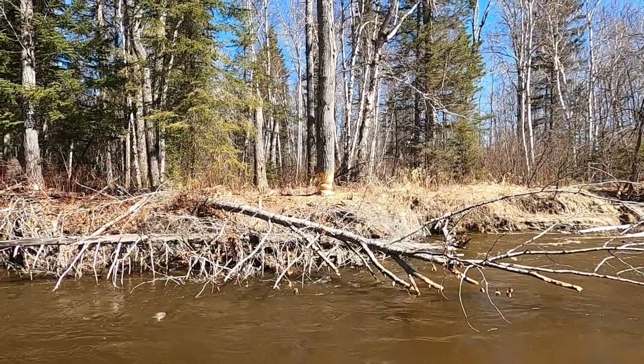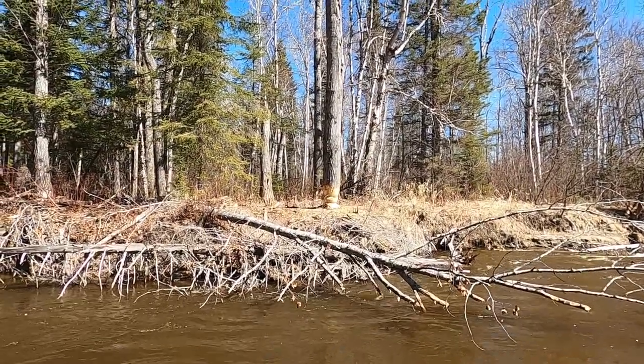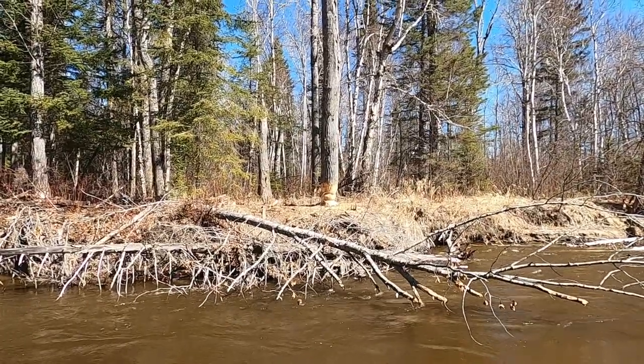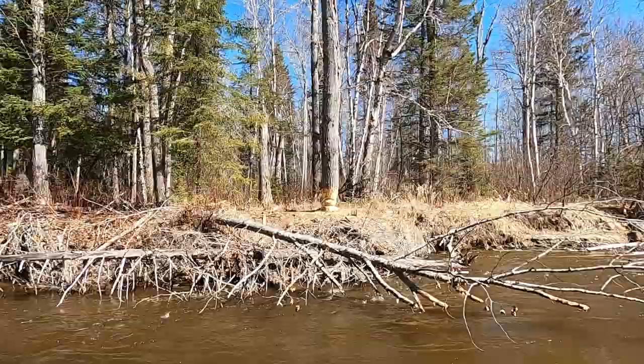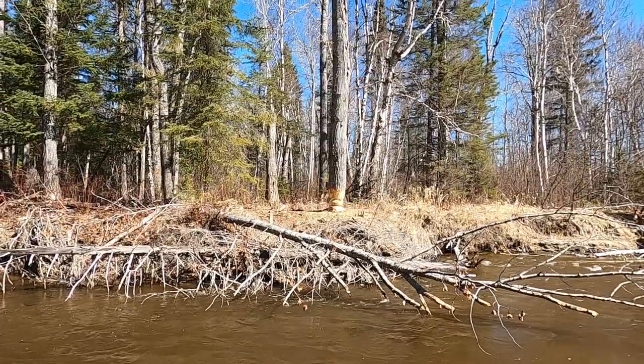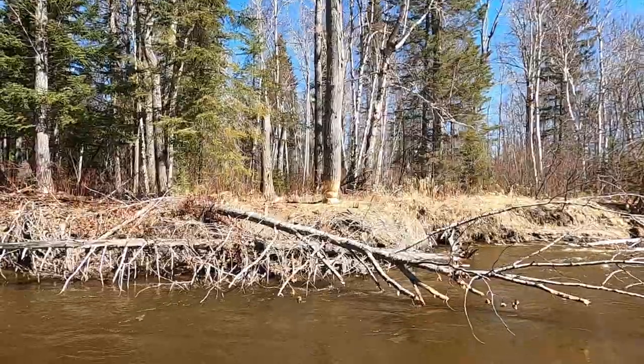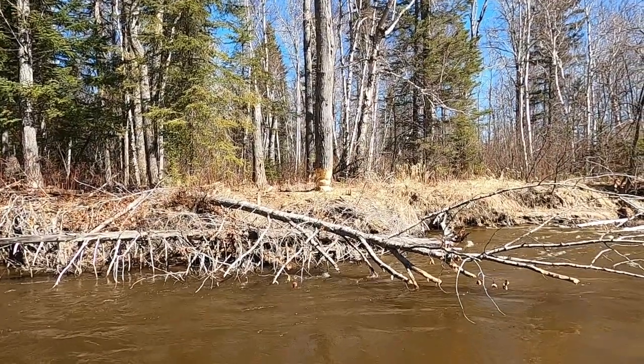Seems we have a very ambitious beaver. So that black poplar is probably, I don't know, 20, 24 inches in diameter. He's had a good go at it though. He's pretty close. Pretty close, maybe by the end of the day.